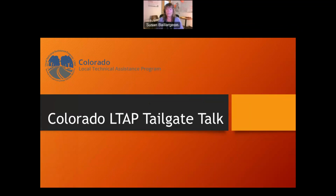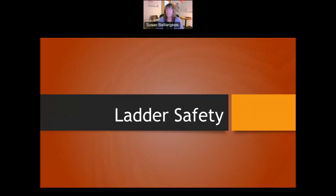Today, we are going to talk about ladder safety. Here's why we're talking about it. Falls from ladders are one of the leading causes of occupational injuries and fatalities. They make up nearly 1/3 of all construction deaths. And these deaths and injuries are entirely preventable by following safe work practices.